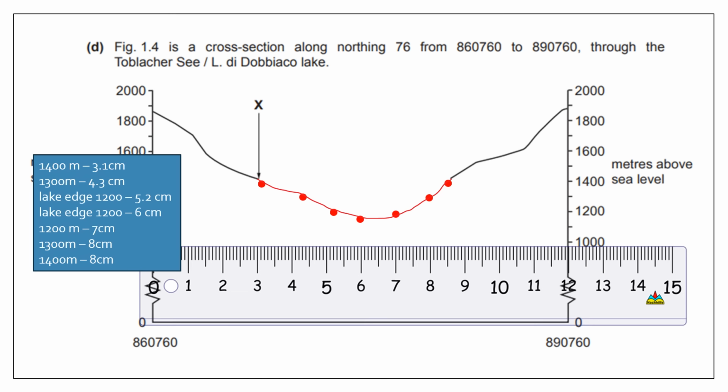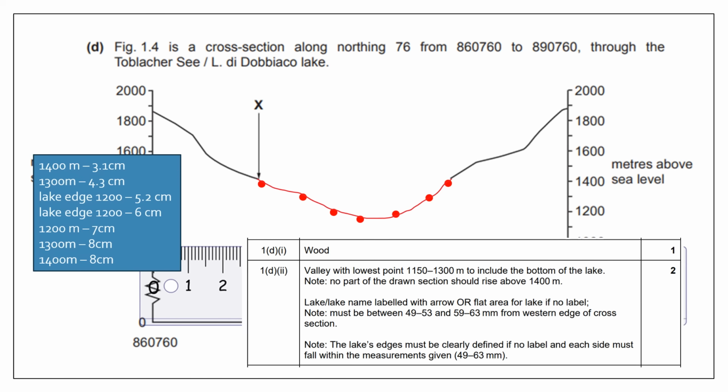Really frustrating for 2 marks, but that's how I would do it. Looking at when the contour lines cross my lines and then draw those on. And here I'm just checking my answers. Yep, the first one I put wood.